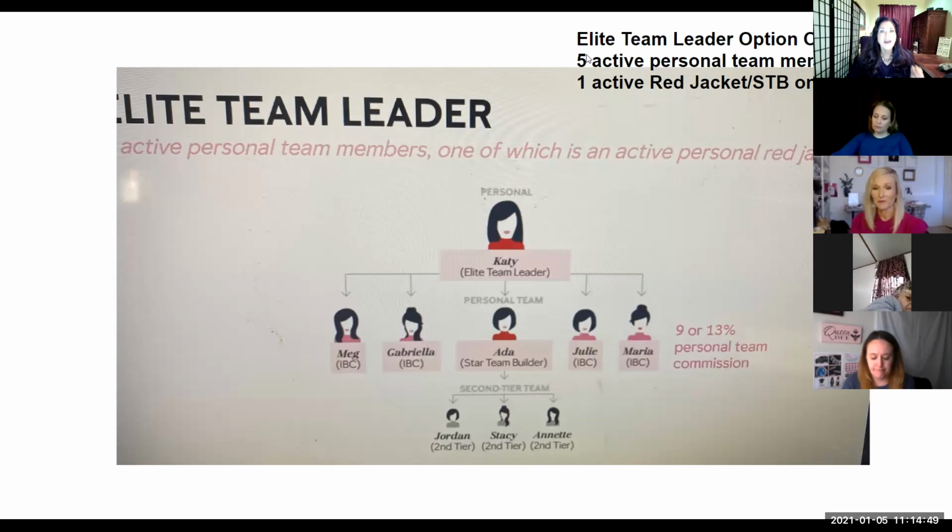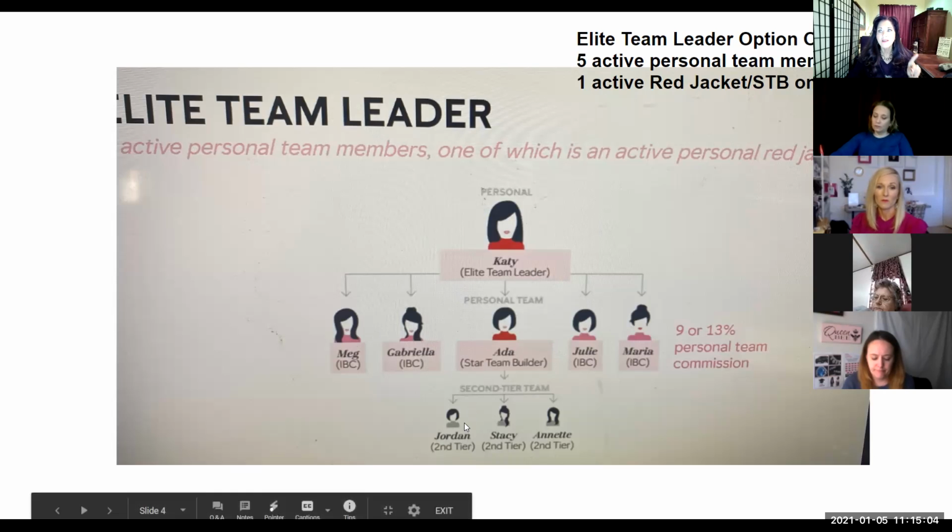Okay, here is how you can be an elite team leader. Option 1, to have 5 active personal team members. So that's all 5 of these right here. And at least 1 person is a star team builder, or what we nickname a red jacket.